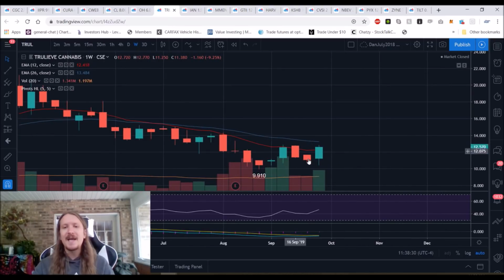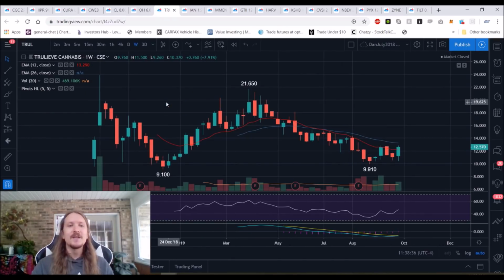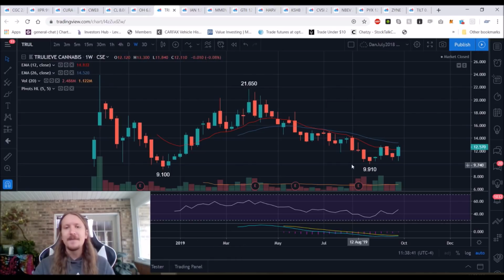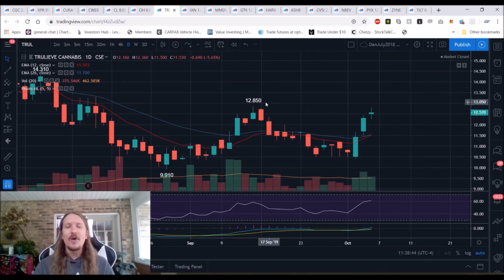Low, high, higher low, and that will be a higher high, and that will be the first weekly trend change for the bulls since the all-time high. So it would be very notable, and actually not the all-time high, but the second most all-time high. So keep an eye on the TRUL bulls because they are on the verge of accomplishing something that every single bull in the sector wants to see their individual ticker do.